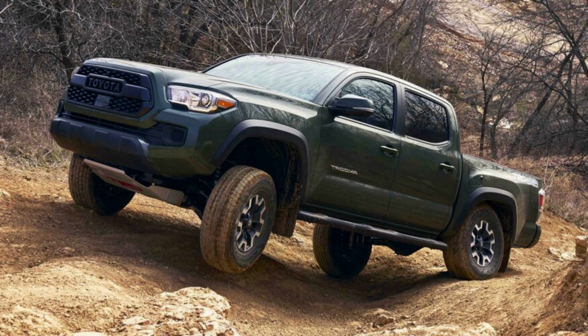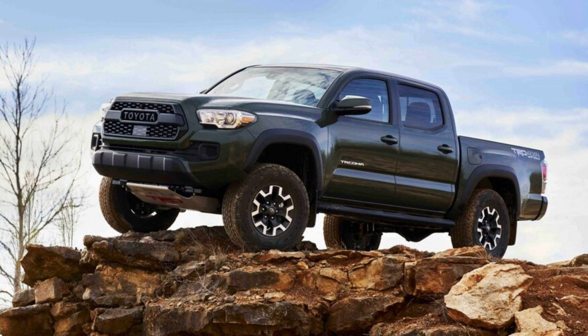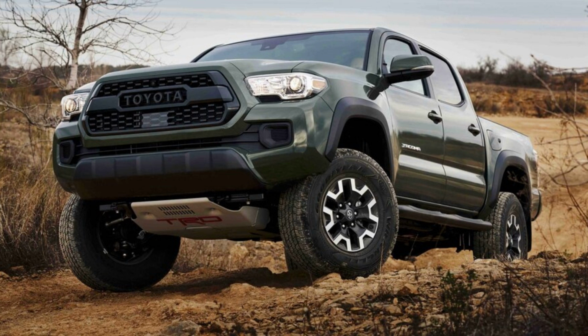For radar cruise, the angle of attack of the truck's front end plays a role. Lift the front end more or less than the rear, and you're in effect aiming the radar sensor higher or lower, again messing with the algorithms that manage the truck's forward collision warning system and its adaptive cruise control's ability to recognize the distance to the vehicle ahead.